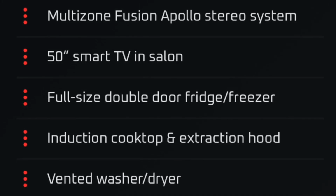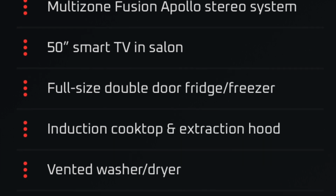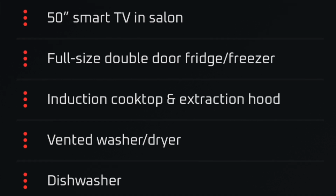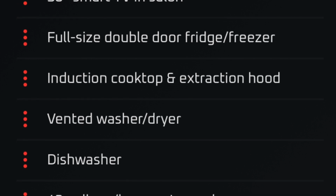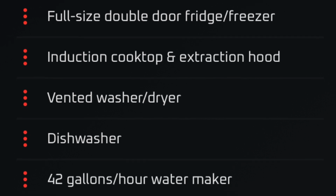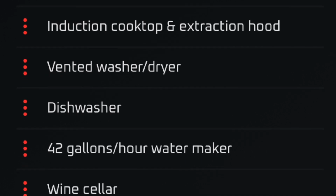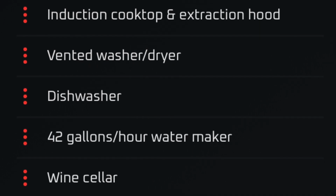You've got a multi-zone Fusion Apollo stereo system, 50-inch smart TV in the saloon, full-size double-door refrigerator freezer, induction cooktop, and extraction hood. Of course, everything is electric on board. There's no gas. Vented washer-dryer. I've got to emphasize, vented washer-dryer. That means the dryer actually works, which is a rarity on sailing yachts. Dishwasher, 42 gallons of water maker, and then a wine cellar. Again, this is all standard, folks. None of this is in the option list.